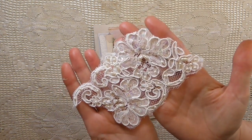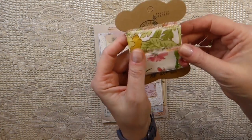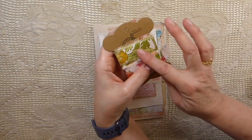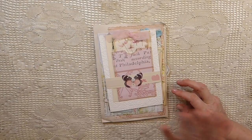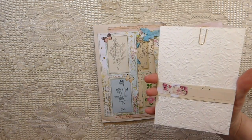And look at this bit of trim that she's gifted me. And then this is absolutely beautiful. All this hand-torn fabric. She has beautiful fabric. I don't know where she sources it, but it is beautiful. Well, everything. Her butterflies, I mean, every time I see those butterflies, I know it's Angela. I don't even have to look at who the channel is, it's like, oh, that's Angela.